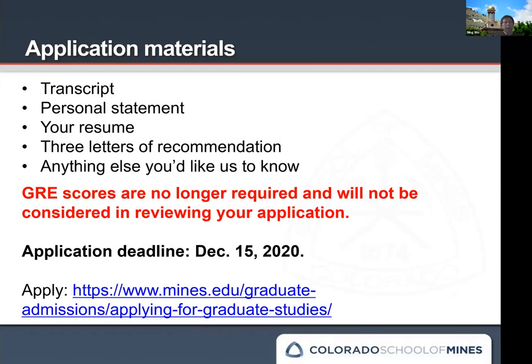For application, good news is that we no longer require a GRE test. So you don't have to take the GRE test. Even if you submit it, we're not going to consider it in your application. In terms of application materials, you're required to submit your transcript, personal statement, your resume, and 3 letters of recommendation. Of course, if you have anything else that you would like us to know, feel free to submit that as well. Our application deadline for the PhD program is December 15, 2020. If you click the website here, you can directly go to the application website in the Graduate School at Mines.